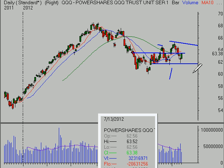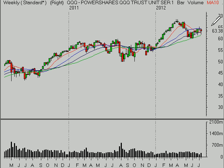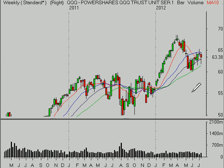I'm sorry, not the financials, but the semiconductors found some support just above that prior important level at about 62, between 61 and a half and 62. This is the important level here. We didn't break a lower low. We can see on the weekly time frame that we've still got this recent pattern above the 40-week or 200-day moving average intact.